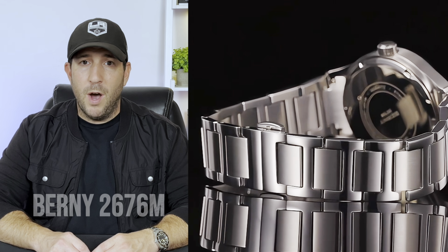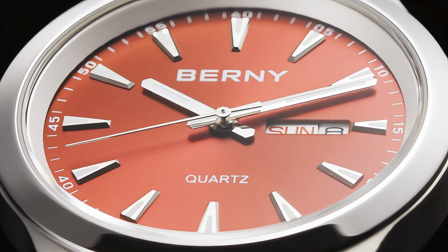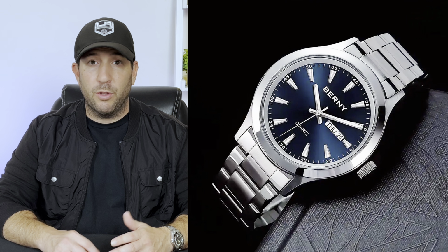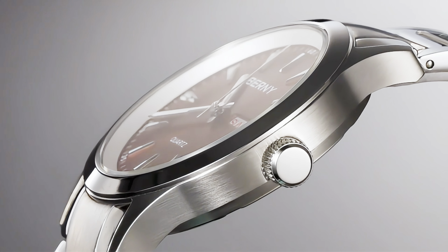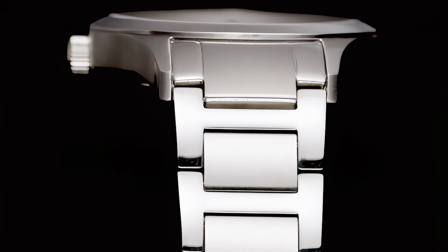Keep it in that $30 theme. We have another really incredible watch from Berny. The dial colors are all really gorgeous, with a variety of options like red, green, black, and a few others. The silicone strap is not just comfortable, but it has a waffle pattern, which I think really elevates the overall look. And it's also available on a steel bracelet. The case measures 40 by 9.5 millimeters, quartz movement with great accuracy around plus or minus 20 seconds per month, and a mineral crystal. The price is $38.